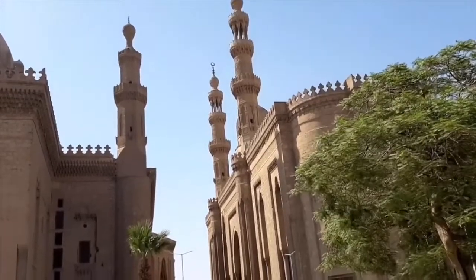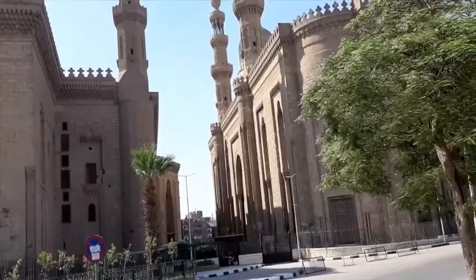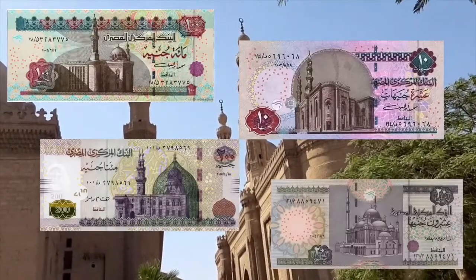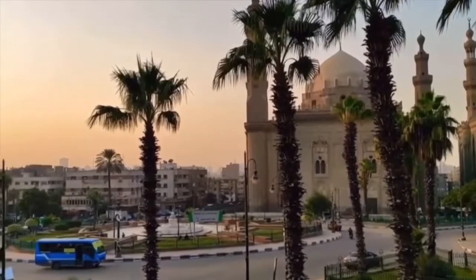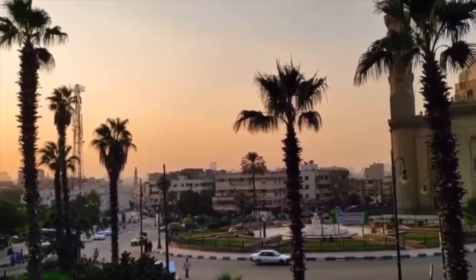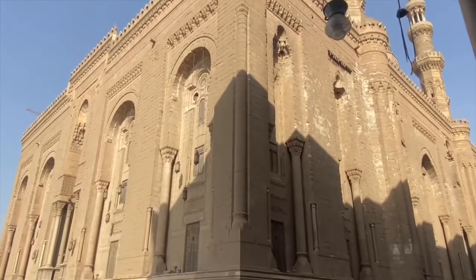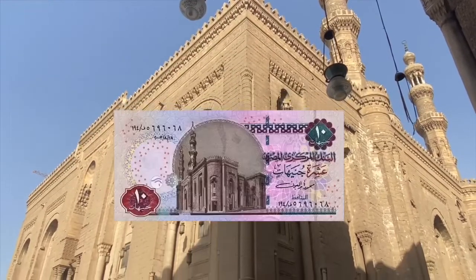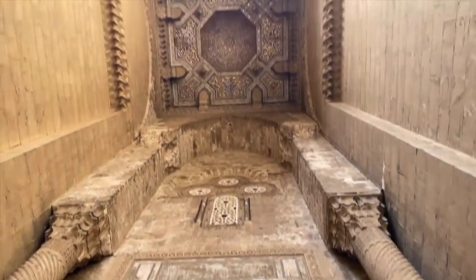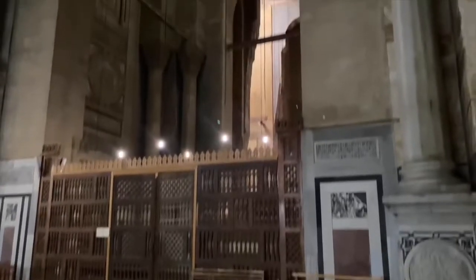Get out of your wallet 10, 20, 100 and 200 pounds. Look at the mosque on each one of the banknotes. While you are standing in the middle of the square, you will find one of these mosques around you. Of course, you recognize Al-Rifa'i Mosque in front of you, which is the mosque that appears on the 10 pounds. It's a mosque dating back to the Ottoman era, as it was built by Khoshyar Hanem. Khoshyar Hanem was the mother of Khedive Ismail in the year 1869, and the artist who supervised the construction of this mosque was Hussein Fahmy Bashafani.